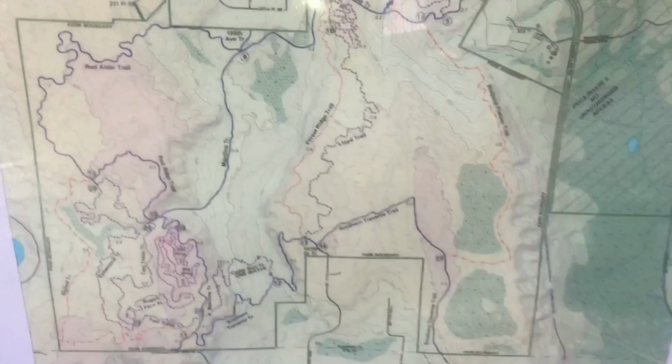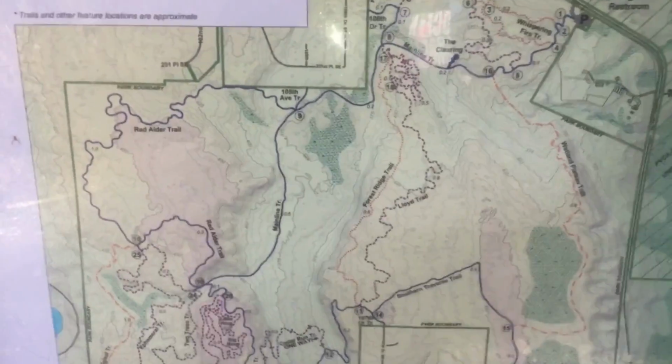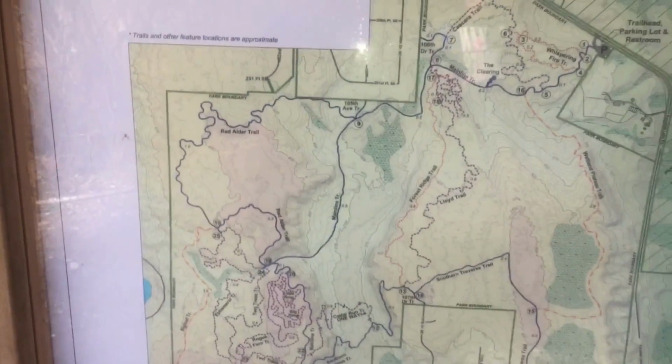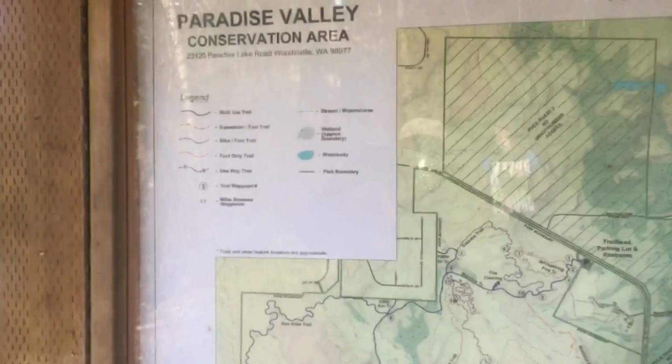You notice that there's some interior trails as well. We're going to avoid those today, and we will be able to come back another time to take those trails and make it just like a whole new trip. So that's what we're doing. Hopefully there'll be some cool stuff up here.